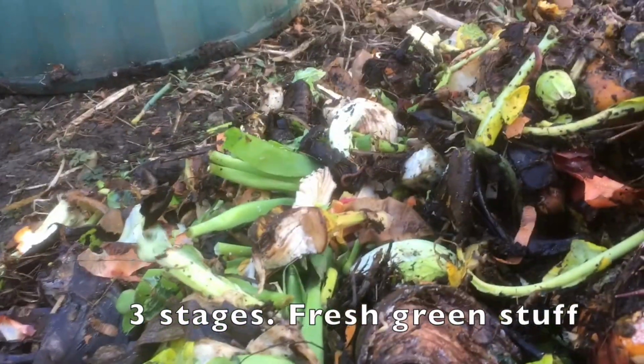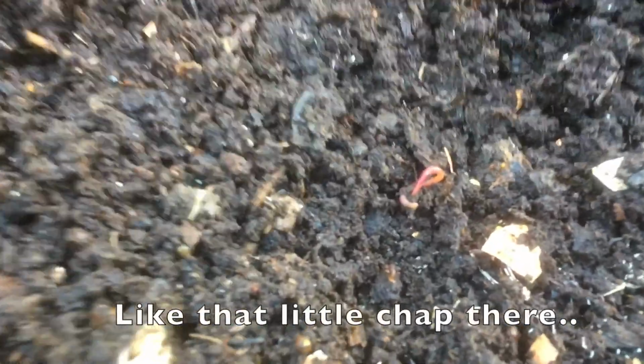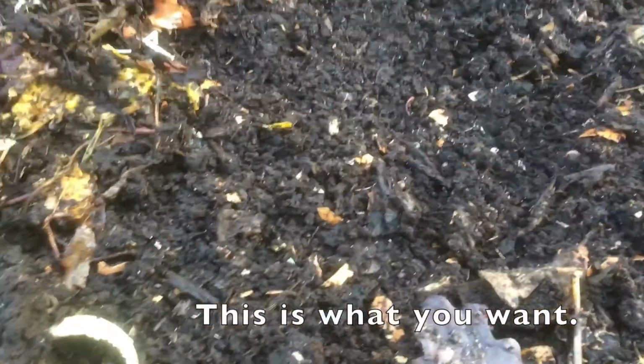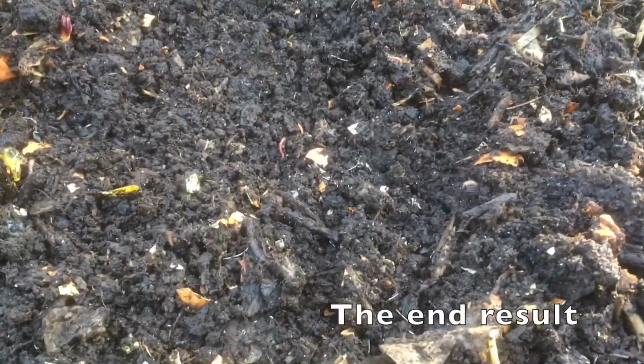And there's nice 3 stages there: fresh green stuff, partly eaten, and then the good stuff. And that's all down to the worms. And that little chop there. Proud of his work. And this is what you want. This is the end result.